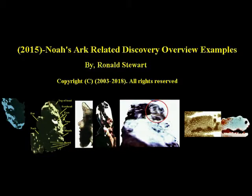2015 Noah's Ark Related Discovery Overview Examples by Ronald Stewart. Copyright 2003 to 2018, all rights reserved. This is an overview of a number of discovery examples that have been made on Greater Mount Ararat in 2003, 2014, but primarily 2015, where we not only believe we discovered possibly the remains of Noah's Ark, but many other things as seen here that relate to it as well.